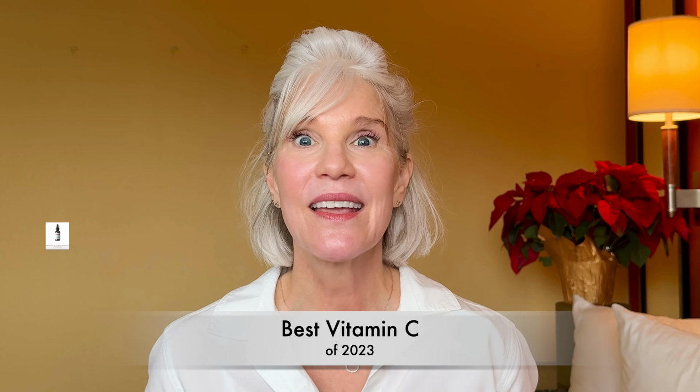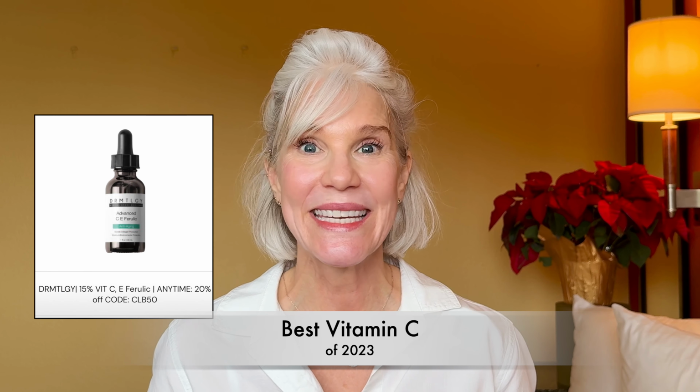For your vitamin C, I highly recommend Dermatology's CEF. This is an L-ascorbic acid serum with the additional benefits of vitamin E and F. So this was fantastic. It's a 15% L-ascorbic acid. Love this serum. It definitely will be on my repurchase list.